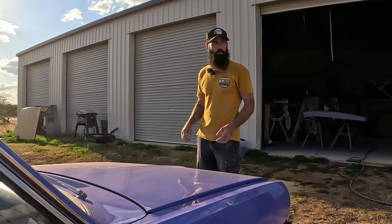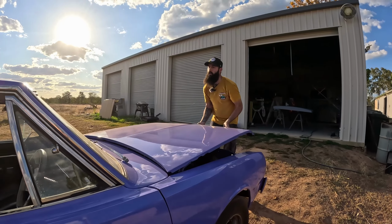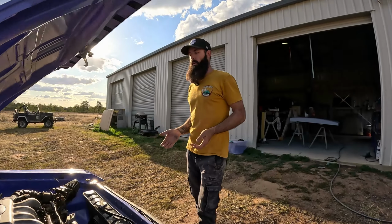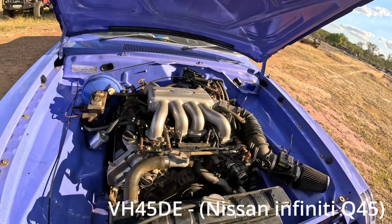I think Gary on Facebook, thanks for helping me out with that information. Now, this one is no longer a 245, and it's had a 440 in it before and a couple of other engines, but the previous owner has settled with a Nissan Infiniti VH45DE engine.